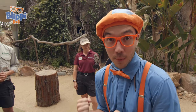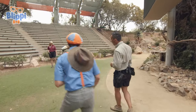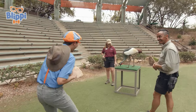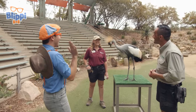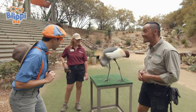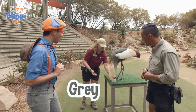But let's go see this bird Marco has. Come on. All right, let's go. Look at that. Whoa, look at it. This bird is so big and colorful. Whoa, hello. Wow. Oh, what kind of bird is this? This is a West African or East African gray crown crane. And you can see that by the gray on the side of her body here.